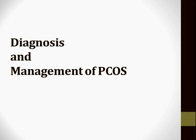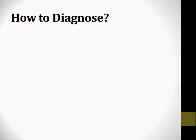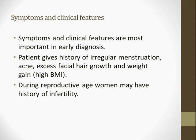Diagnosis and management of PCOS. How to diagnose PCOS, that is polycystic ovarian syndrome. Symptoms and clinical features. Symptoms and clinical features are most important in early diagnosis. Patient gives history of irregular menstruation, acne, excess facial hair growth, and weight gain.